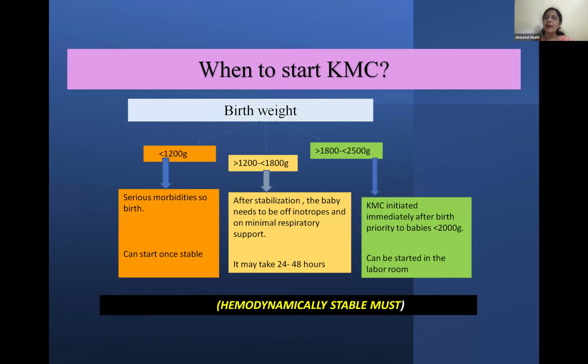So what do you mean by once the baby is stabilized? Once the baby is stabilized, that means the baby is on the CPAP. Baby is on the HHFNC. Baby is just on the IV fluid. Baby is on only the antibiotics going on. So these are all the things where baby can be offered kangaroo mother care, except when the baby is on invasive ventilation.